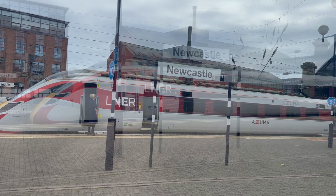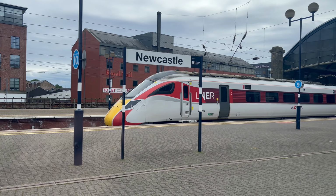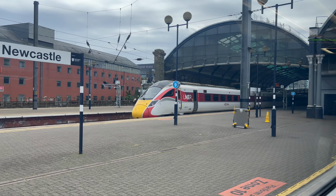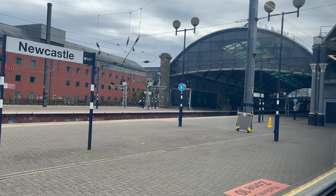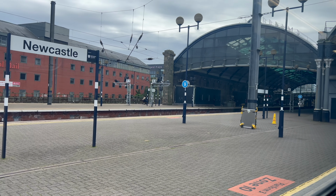The LNER is about to go. Darlington, York and Leeds. Probably end up leaving Newcastle somewhere around 20 minutes late. Just going to wait for that late running LNER. Just going out of platform 4. Hopefully we'll then be away. The drive is back up, and then it went burr, burr, burr. I had my tickets checked, so I couldn't show it.